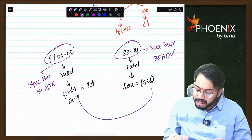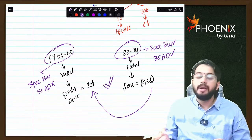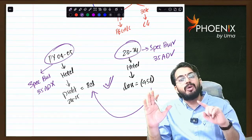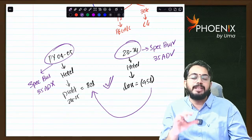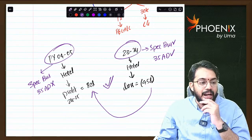Now the question is whether this loss can be set off against this profit. Yes, it is possible. That means what? If both are specified businesses, sufficient. Even though the later business is not eligible for deduction under section 35AD, still losses of one specified business can be set off against profits of another specified business. Are you able to understand?